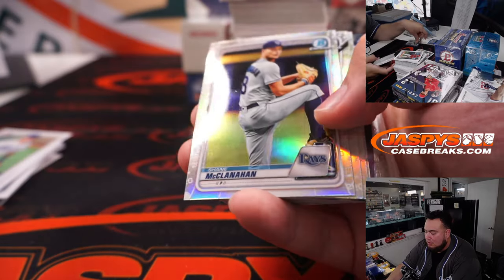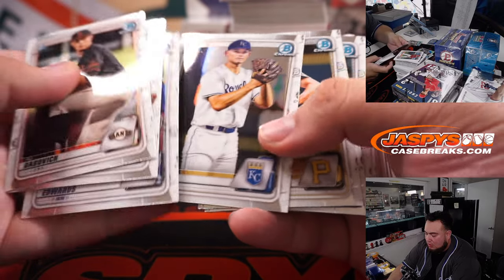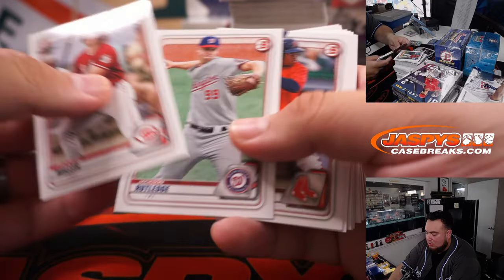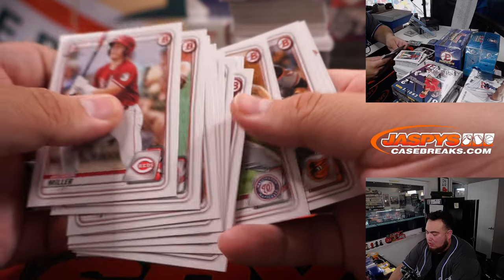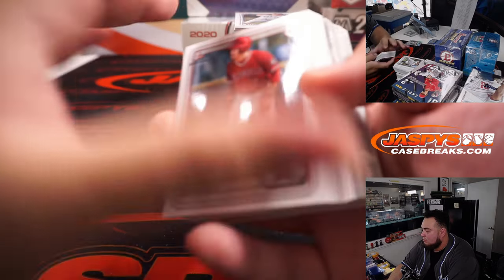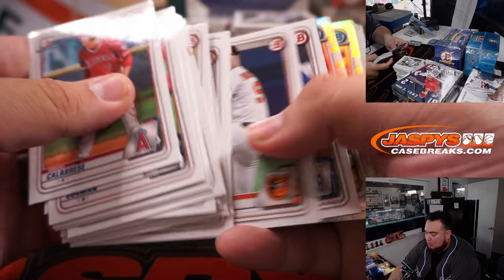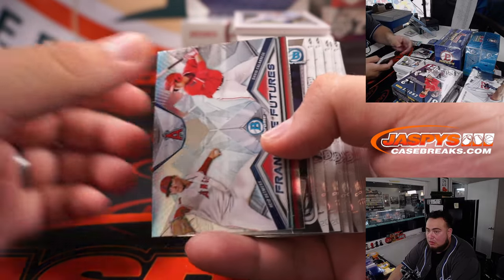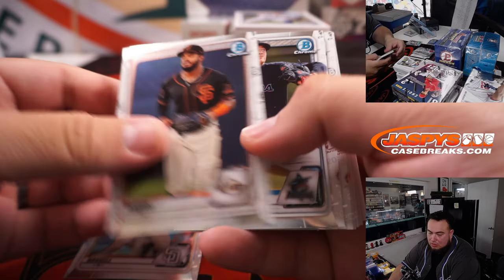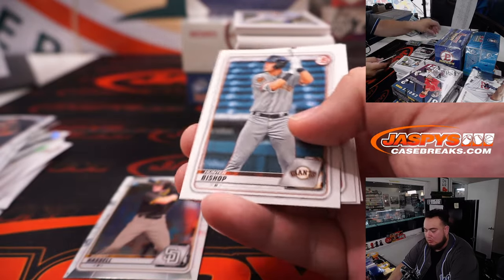Perdomo. Torkelson. Jeter Downs. Oh, got it. Bryce Jarvis is the third auto.